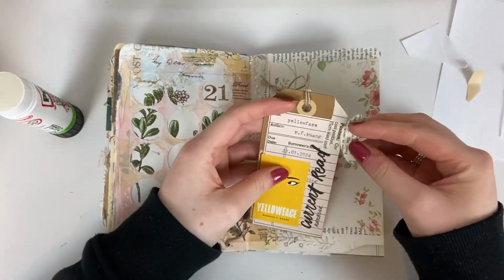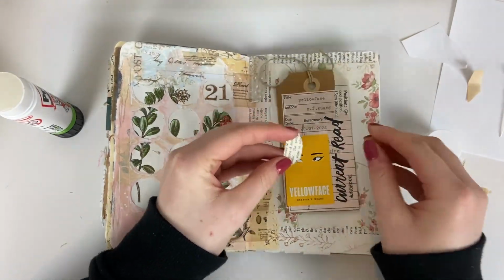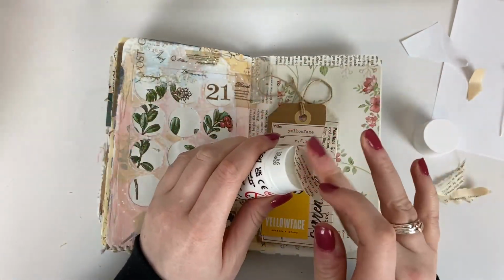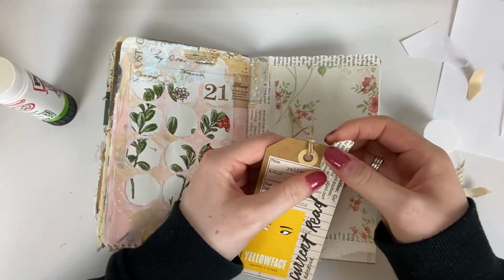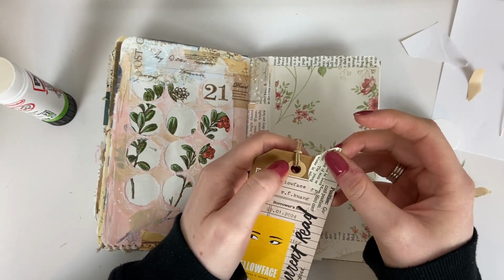And so, because this prompt was bookshelf, I figured that I needed to add some book text collage to this tag because it just fits the theme perfectly. So I decided to just tear off a few small pieces here in a couple of different tones of book page, and just to add them to the top.